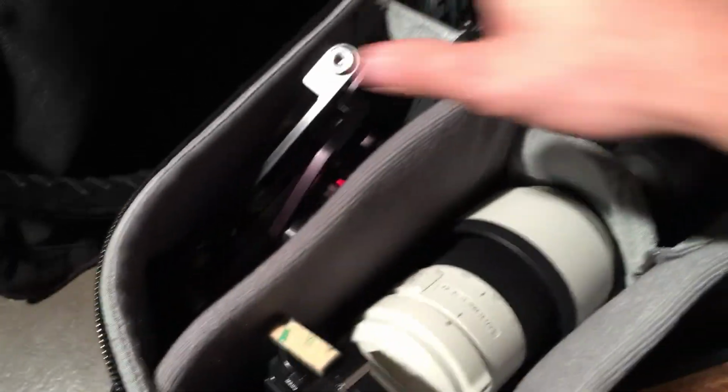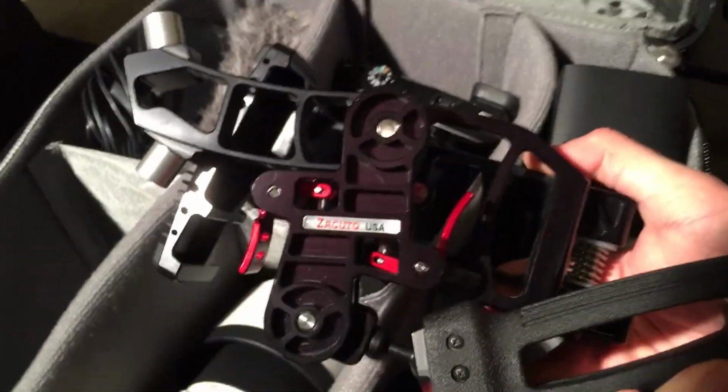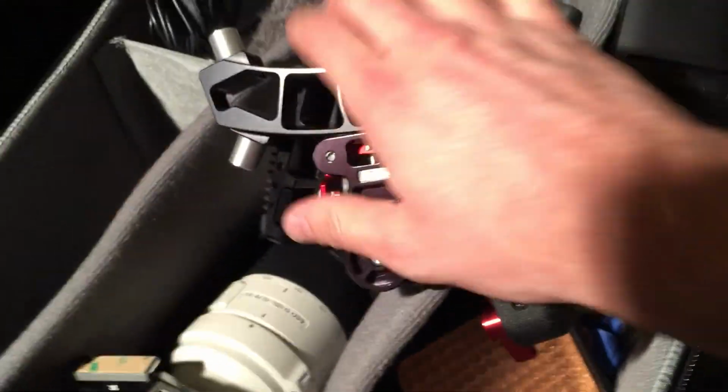But let's not go with the negative. Let's go with the positive. So as you can see here, this is the Zacuto Marauder. This is pretty badass.